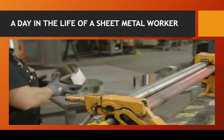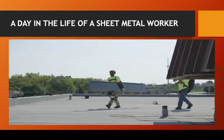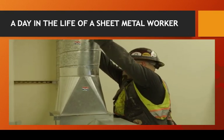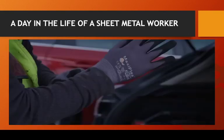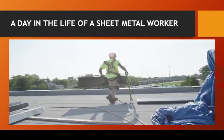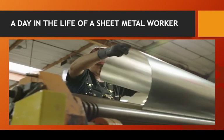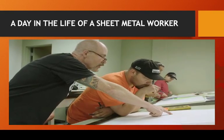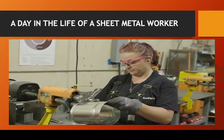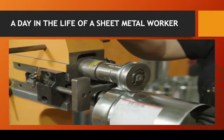Are you ready to discover a career that will teach you the skills you need to become a master craftsman? A career that will equip you with a diverse skill set that you can use for the rest of your life? If you are ready to commit to doing the hard work it will require to positively change your life, an incredible career awaits you right now in the sheet metal industry. Not only will you be taught various crafts by master instructors, but you will have the opportunity to earn great wages while receiving benefits that will give you financial security now and for your future.